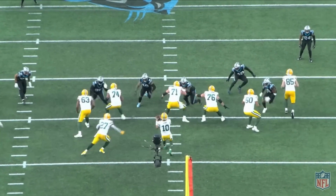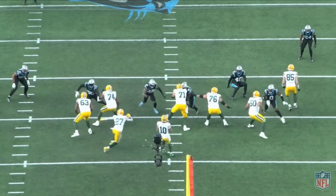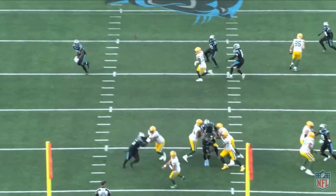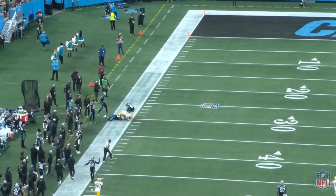You got 27 right in your lap. You know, going to need to bring the thunder with more force than that on the Pass Pro. But man, set your feet. Yes, he gives his guy a chance. Yes, it's a big play, but man, it could have been easier.